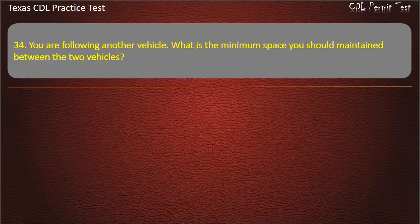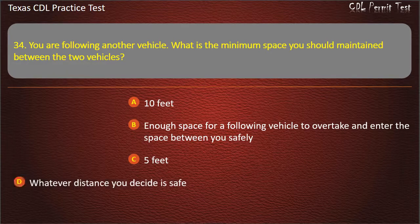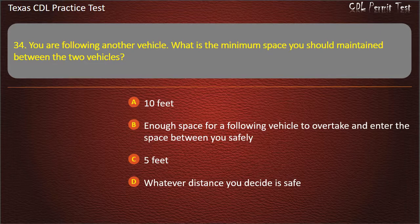Question 34. You are following another vehicle. What is the minimum space you should maintain between the two vehicles? 10 feet. Enough space for a following vehicle to overtake and enter the space between you safely. 5 feet. Whatever distance you decide is safe. Answer. Enough space for a following vehicle to overtake and enter the space between you safely.